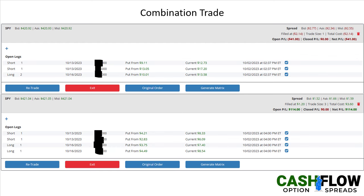Okay, here's another combination trade. This again is in SPY, and you can see on one side of it I lost $41, and on the other side of it I made $114. So in this particular scenario, I basically made about $75 on this combination trade.